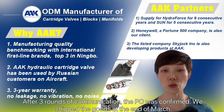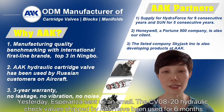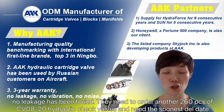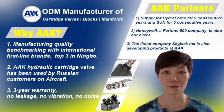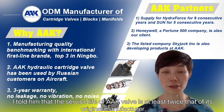AAK shipped the goods at the end of March. Yesterday, Esperanza sent us an email. The hygienic check valves CV0820 shipped by AAK have been used for 6 months, and no leakage has been found. They need to order another 260 pieces of hygienic check valves CV0820, and need the soonest delivery date. I told her that the service life of AAK valve is at least twice that of its original manufacturer.